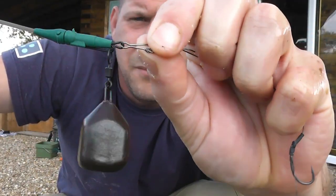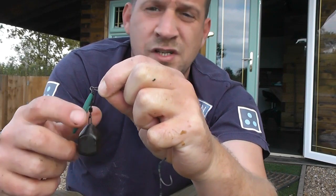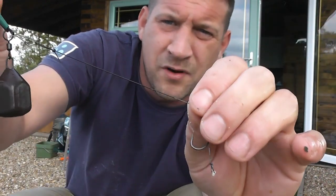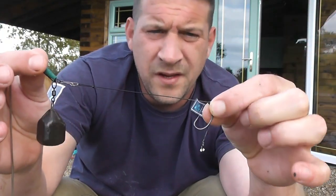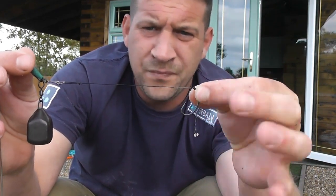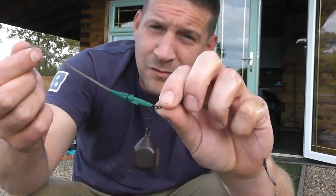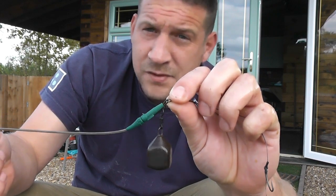That's an SM Leads 3 ounce square. I use them all the time. I've used square leads since they existed really. So there's my snap link that I always use. Coated braid and a size 4, microbarbed here. Size 4 Deception DX Curve, an absolutely brilliant hook. So probably about, I don't know, 5 inches of rig there. Quite short. But that clip, like I say, I'm a consultant for Deception, but we have to use them here. There's no way getting around it. But they do work, I will say that.